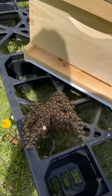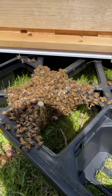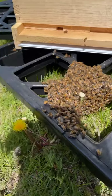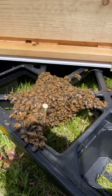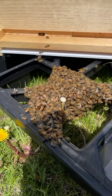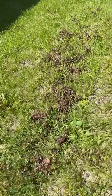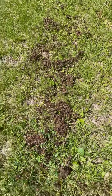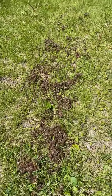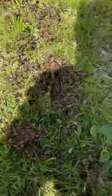Now, the other thing, because I was impatient, I wanted to show you that I did clean out the pile of dead bees that came in the cage. I had dumped them in there anyway when I introduced them into the new hive, but I got rid of that. I dumped them all out, because if any more die, or if I have a varroa mite problem, I want to be able to see that. So I dumped them out here on the grass. Like I said, it was quite a lot.